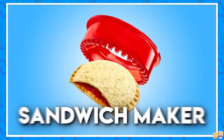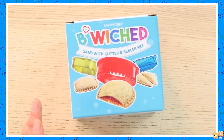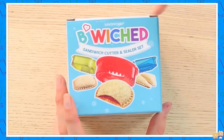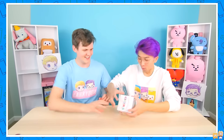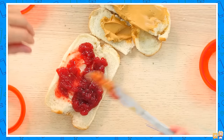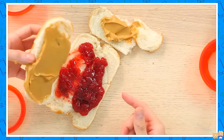Nice. This magic sandwich maker. Bewitch. Yeah. Okay. So this is a sandwich cutter and sealer. So basically this allows you to take a normal sandwich and turn it into art. That's a loose definition of the word art. But okay, let's go. What is this, Adam? We don't have the money to buy actual bread, so we're gonna use hot dog buns instead. Okay, so now I have the hot dog, peanut butter, and jelly sandwich. I'm gonna close it up.